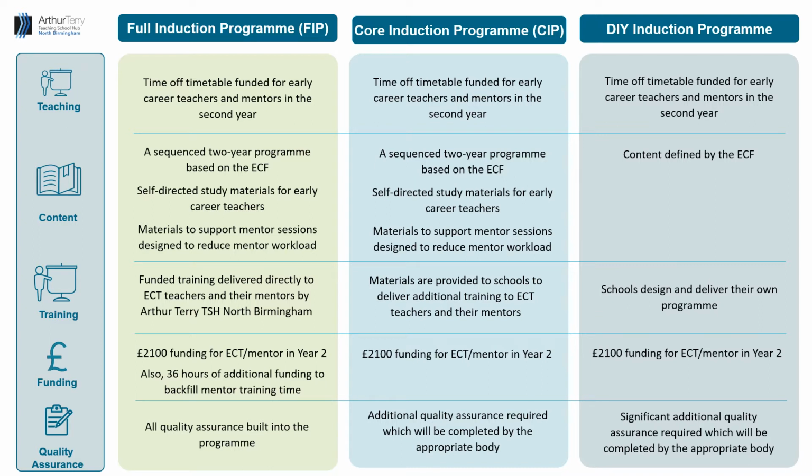And finally, on the right-hand side, you can see the DIY option, where schools can design their own 2-year induction program. But this has got to be based on the Early Career Framework, so schools can't just continue to offer the same program that they have done in the past.